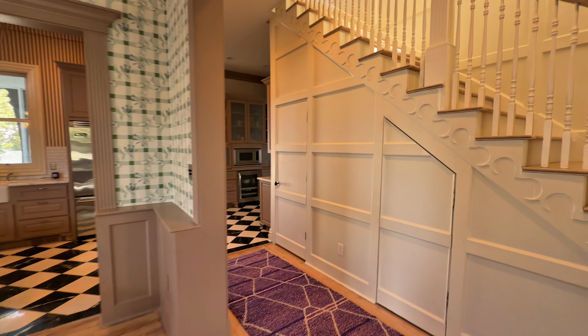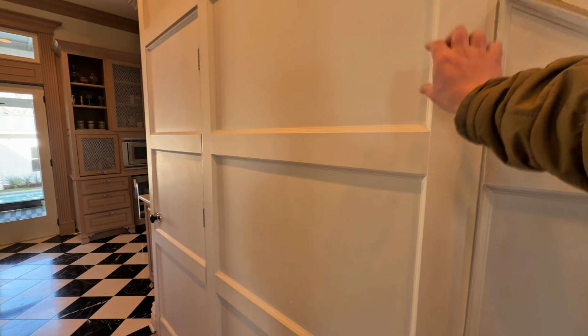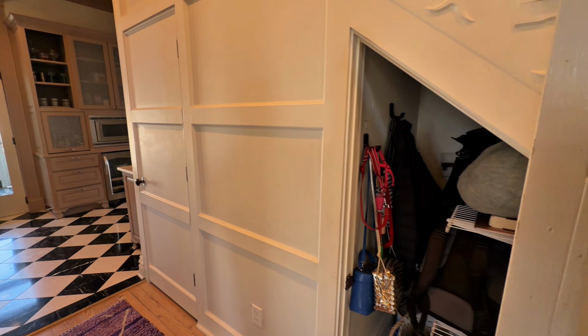And one more look at this dining room. I don't even think I mentioned the chandelier, which is the focal point here. How amazing would it be to have dinners in here?